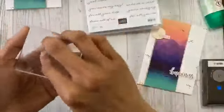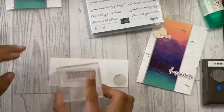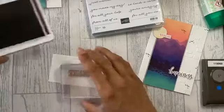What was this one from? Peaceful Moments. And I'm gonna use Blackberry Bliss on that.